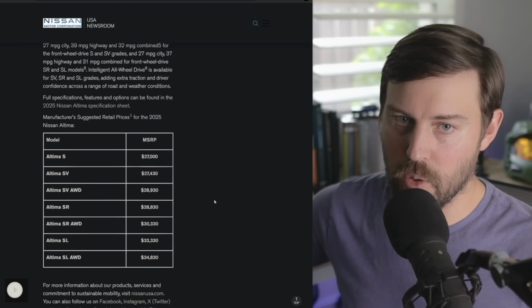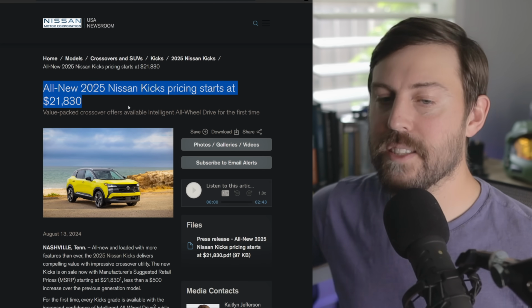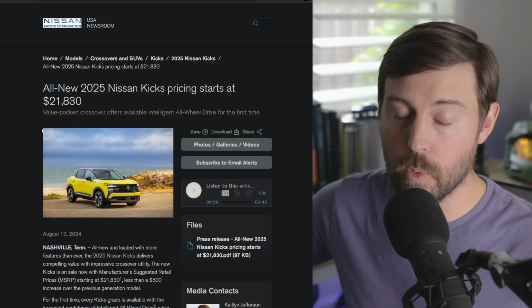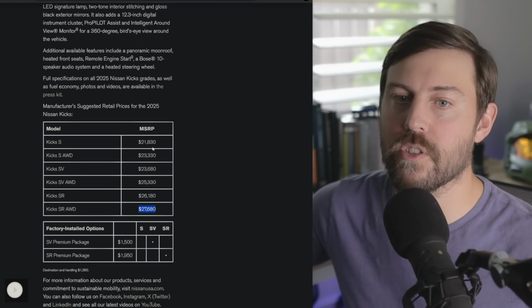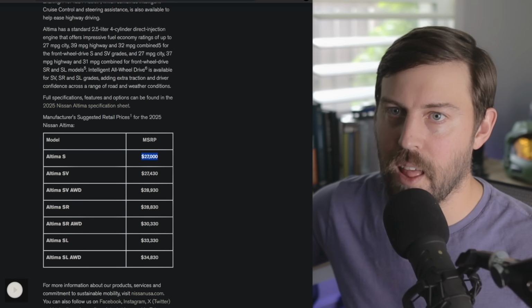All right, so I'm going to end the Altima coverage. This, my friends, is a better buy. The Kicks has gotten bigger with this newest generation, and the Kicks tops off at $27,600, pretty much where the Altima starts, right, at $27,000.